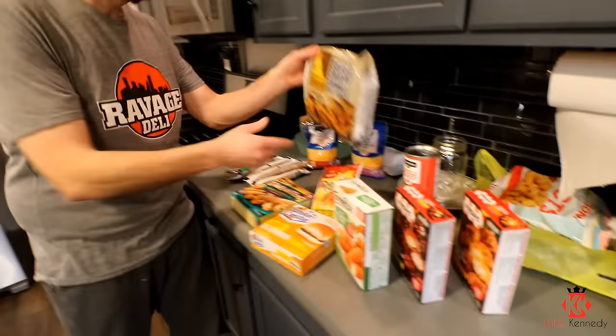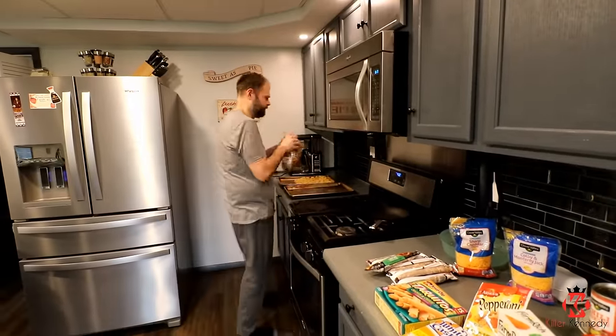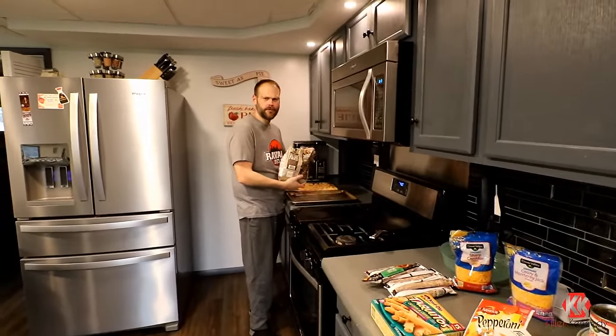So we got some tots on that tray. That's all the tots. Then I got these Idaho crinkle cut fries, because Idaho's evidently known for their spuds.